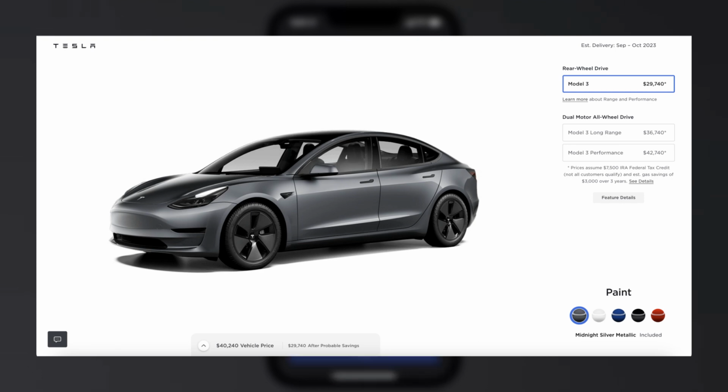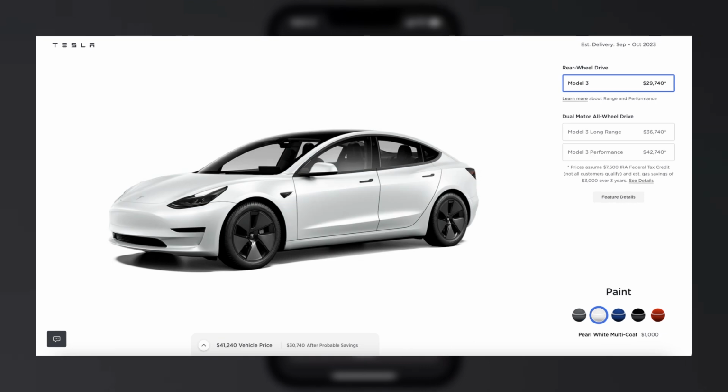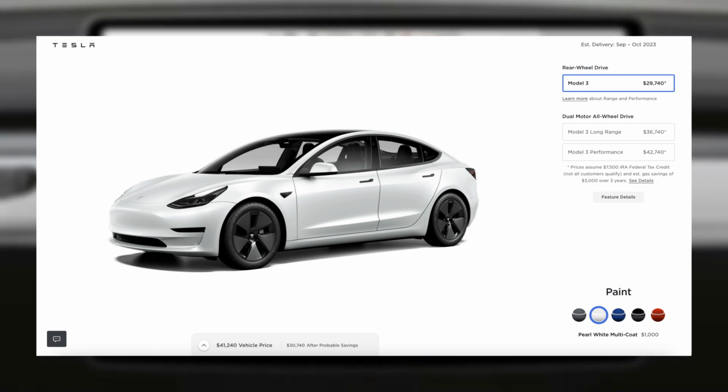The Midnight Silver Metallic is now the free included option. For a long time, that included color was the Pearl White Multi-Coat. This is the only major change in the recent months in the Tesla Model 3, besides the price that has steadily been lowered over the past year.